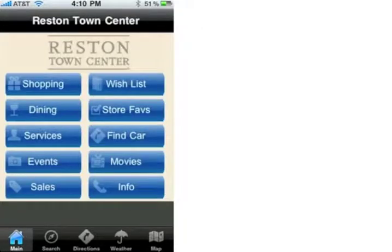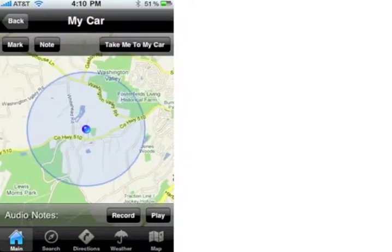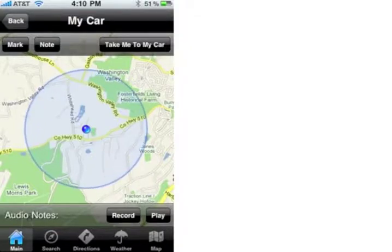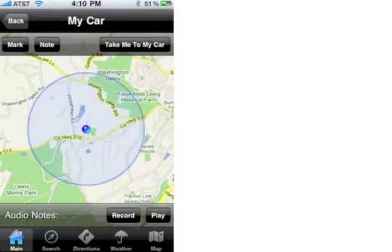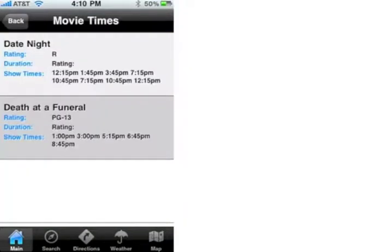The Find a Car application is a quick way, and it's a little interesting because I am not near the mall right now, but I can mark where my car is parked. I can make a note where it is. I can actually record an audio message to myself, all built directly into the application. In the case of the Reston Town Center, there's a movie theater, so we have a live feed into the movies that are playing. So this is all up to date.